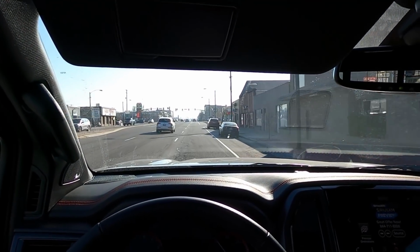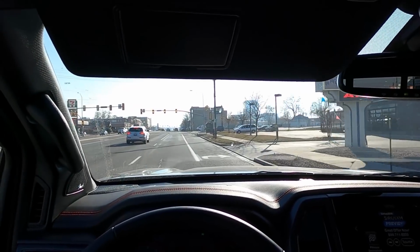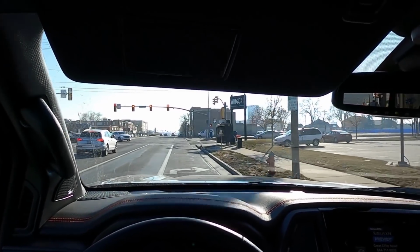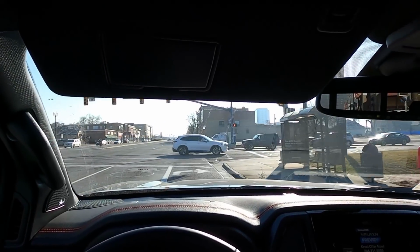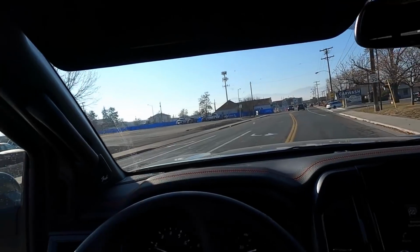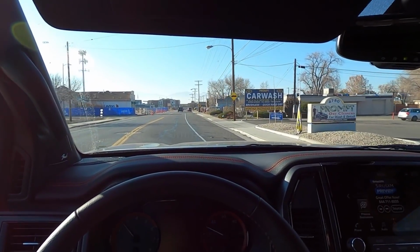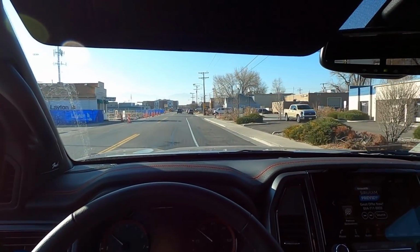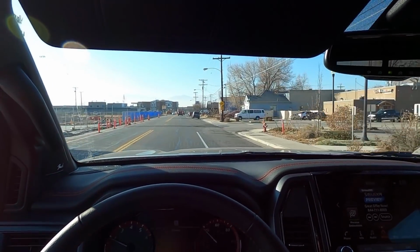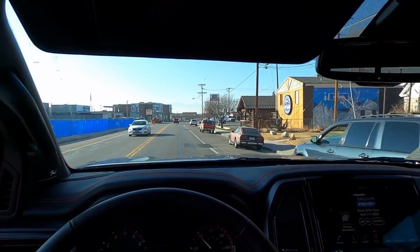This feels about the same as the Platinum Reserve, and coming up to this, we'll see how it handles around this corner as well to see if it feels any different from a handling perspective. Now taking a turn here, it feels about the same as the Platinum Reserve. I'm not really noticing a significant difference between the two trucks with the handling or anything. And there is another corner up here that's a little bit higher speed, so it'll tell us.